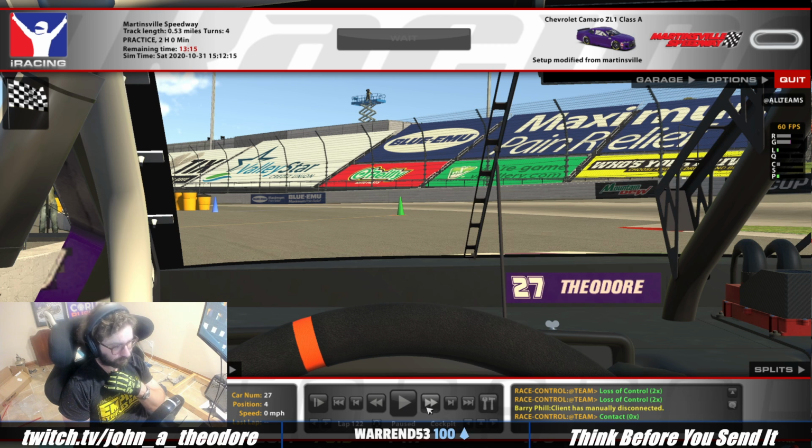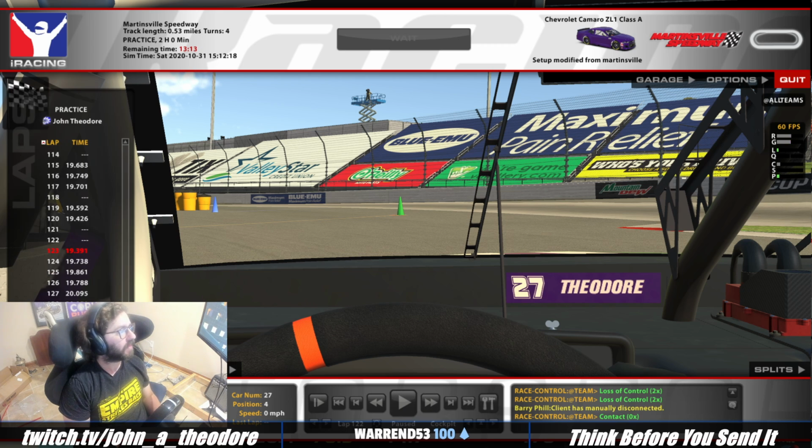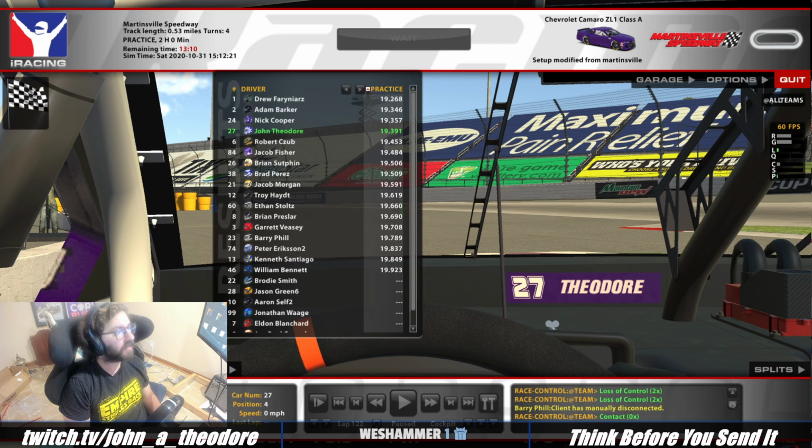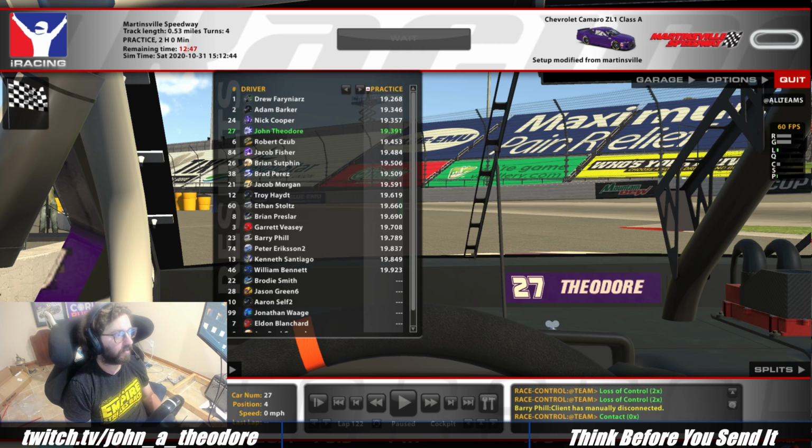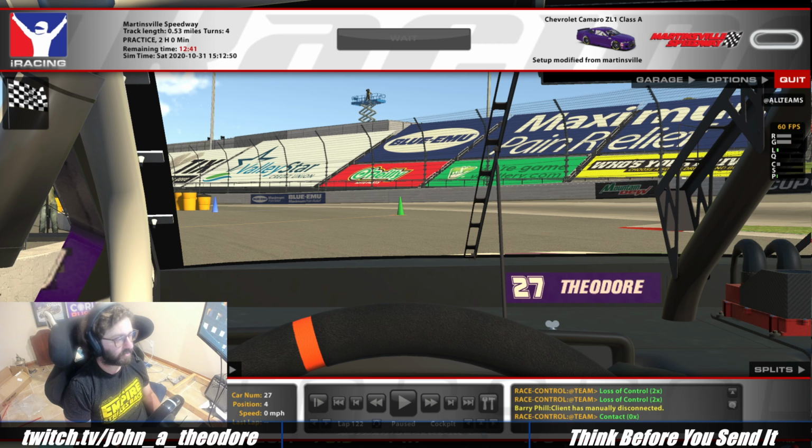But here we go. This is going to be a 19.391. Not my best lap, but we're within 0.13 of Drew Fainarsh, who is really, really good. So I don't know exactly how competitive this particular lap is. We'll take a look and I'll show you how you can figure out where your lap times will slot you in, or at least the way that I do that. So without further ado, we're going to go ahead and watch the lap here.